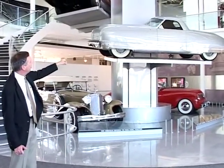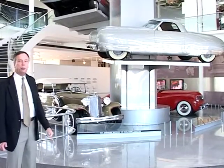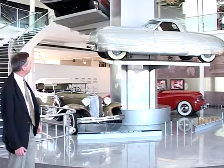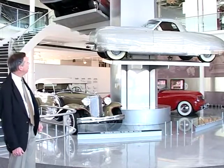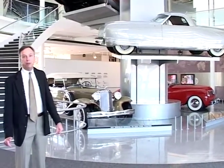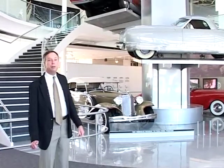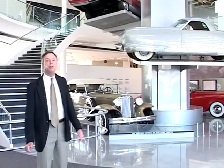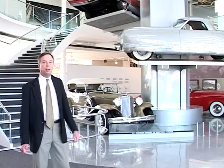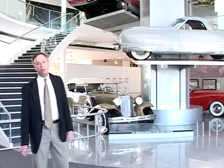On top of it, the silver car that you see coming around as the pylon slowly rotates is also from 1941. It's a Chrysler Newport. Again, five of these were produced, and these were considered extremely futuristic designs. The most remarkable thing about the car is that it's essentially a roadster with a retractable hardtop, an electrically retracting hardtop. Considering that soft-top convertibles had only a couple of years before gotten power tops, this was considered extremely advanced.